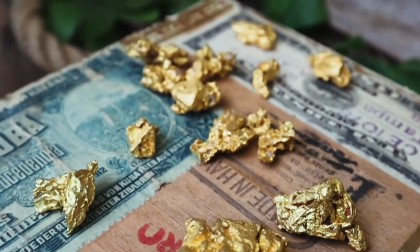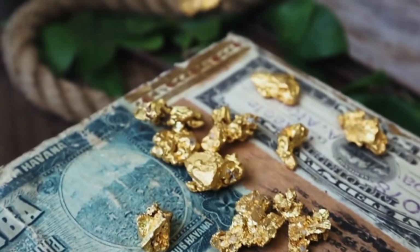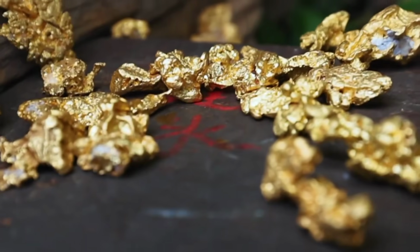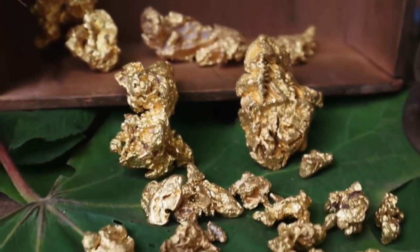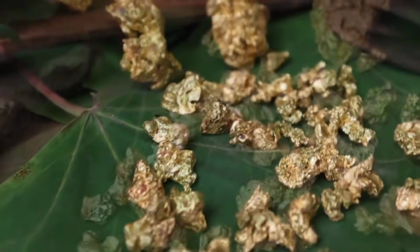Gold is not evenly distributed in the earth. Neither is rust. They cluster. They follow rules. They respond to structure, chemistry, and time.